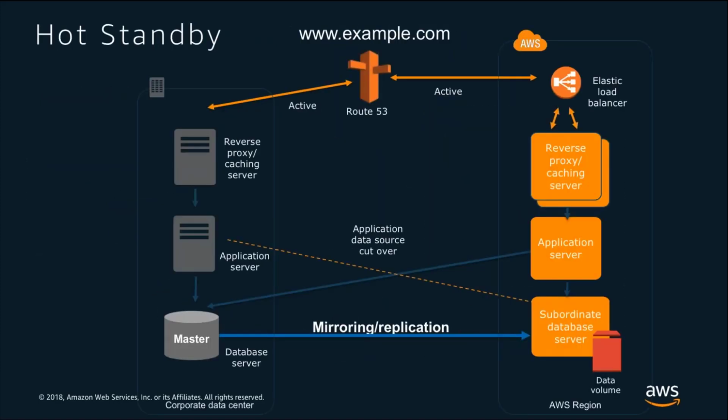The other scenario, and obviously cold standby is a very economical solution, but in the event that you need immediate RTO and RPO, so you need a really small recovery time objective, and a recovery point objective, which means that you don't lose any transactions at all, you would use a hot standby.